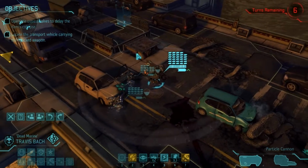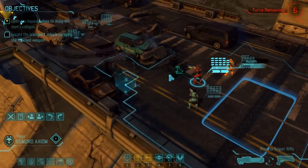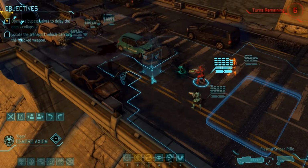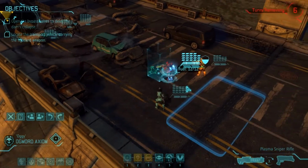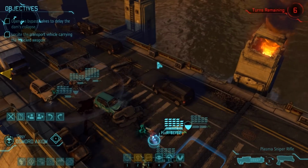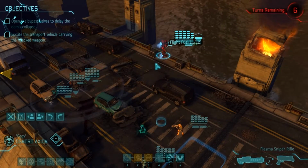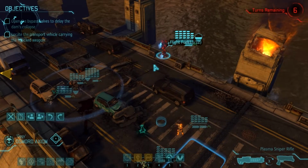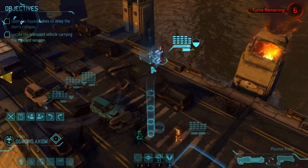My guess is that they're probably going to be on this side, because that's where... No, the water's flowing this way. This looks like this is going to be a good map for airborne snipers. So let's get Augie in the air. And you can just switch to pistol for now.